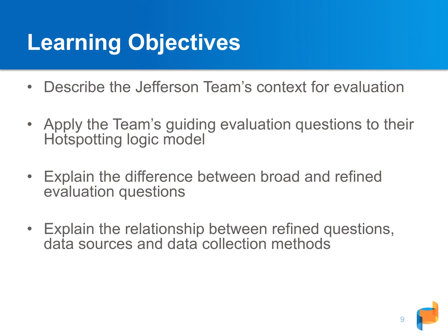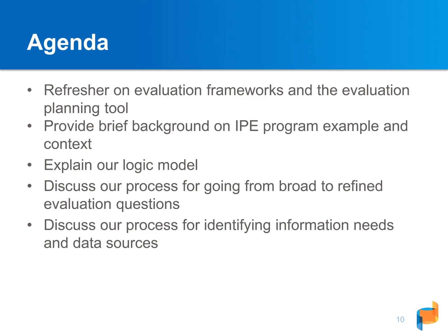For today's session, we'll provide you with a brief refresher on evaluation frameworks and the components of a successful evaluation plan. Then, we will introduce you to a real-world story of designing an evaluation plan of an IPE program here at Jefferson. We will spend about 10 minutes discussing our evaluation context. We will spend 10 minutes looking at our logic model and examining our if-then assumptions, and another 10 minutes discussing our process for going from broad to refined evaluation questions. For the next 10 minutes, we'll discuss ways to move from guiding evaluation questions to information needed and data sources. Finally, we'll take a few minutes to walk you through our own process for identifying our information needs and data sources. The remaining minutes are reserved for your questions and to allow time for discussion.